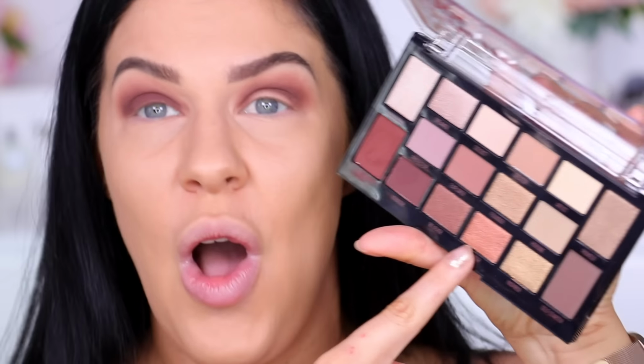Oh my gosh, this color. I nearly don't want to ruin it with gold. Not that gold would ruin it, but such a yummy chocolate shade. Actually, let's put gold on the inner corner. Let's leave the actual lids this beautiful rich chocolate, and then we'll load gold or even this beautiful copper color onto the inner corner.